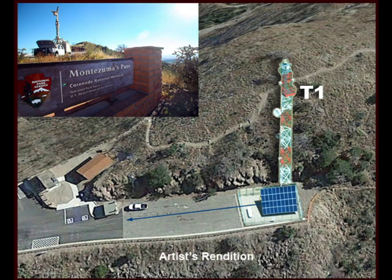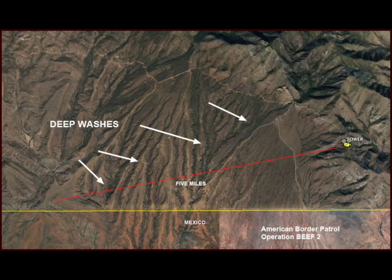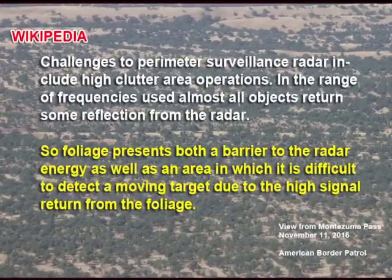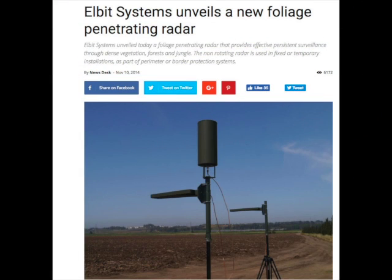Camera T1 sits in the parking lot of a scenic overview at the Montezuma Pass. Much of what it looks at to the west is covered by an oak forest. There are also deep washes carved out by monsoon rains. Perimeter radar of the type used to guide the cameras is often challenged by foliage. Recent developments in perimeter radar may offer solutions.